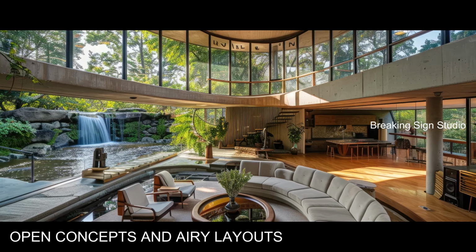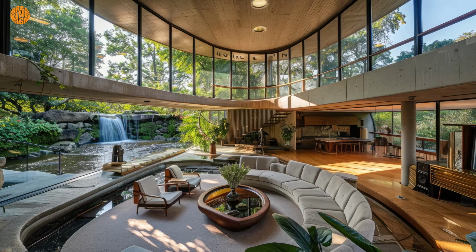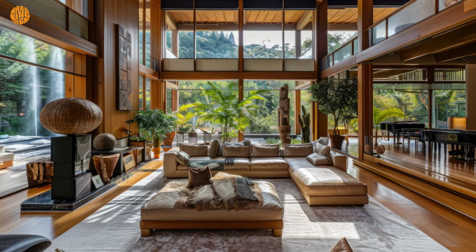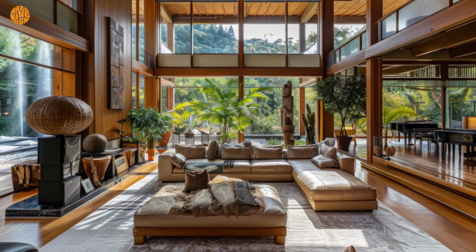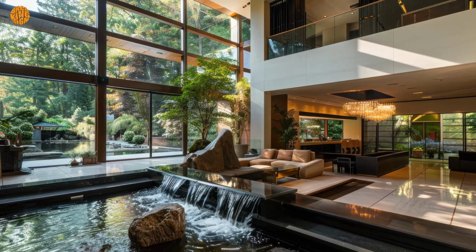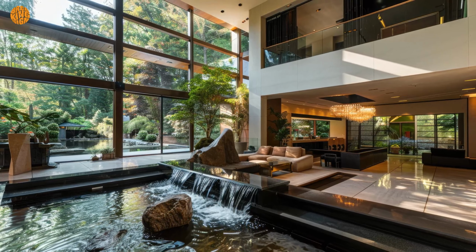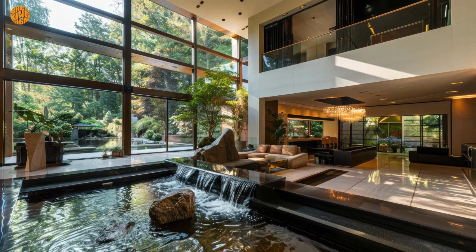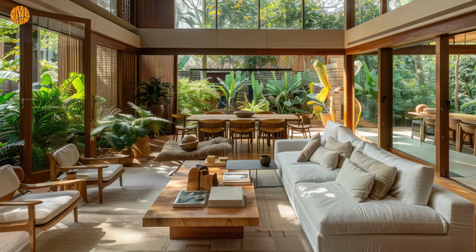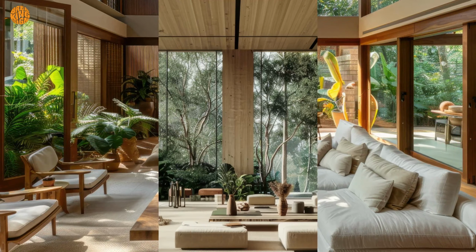Open concepts and airy layouts. Step into the world of spatial flow, where natural modern design embraces open concepts and airy layouts. One of the characteristics of modern architecture is the use of open and flexible spaces, which can create a sense of spaciousness and freedom, as well as fostering a sense of connectivity and interaction. Natural modern design takes this concept to the next level, creating spaces that breathe, allowing a seamless transition from one area to another, without compromising the privacy and the functionality of each space.